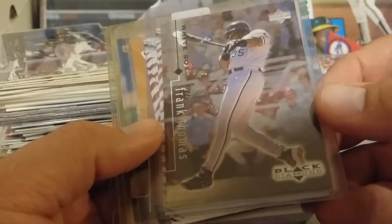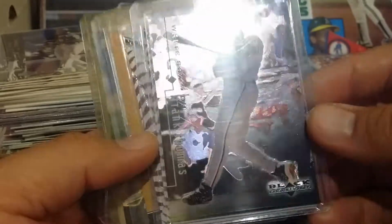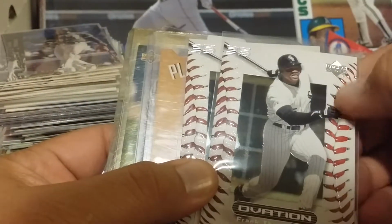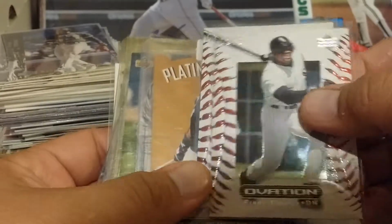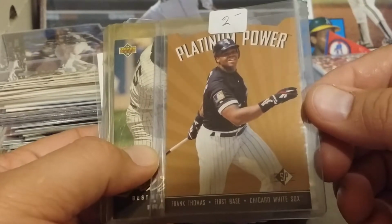This is a black diamond. I like these black diamonds. It's nice, shiny, foily, kind of classy looking cards. Ovation. Got a couple of those. These are like the seams are raised up on them, embossed. Pretty nice card. And then there's some texture there. Nice looking card. Platinum Power.